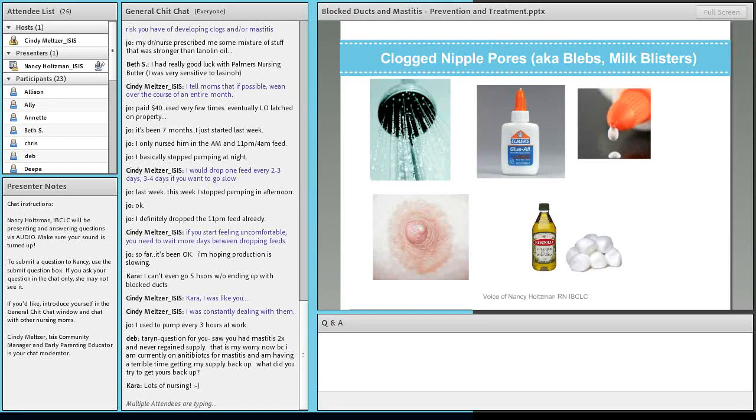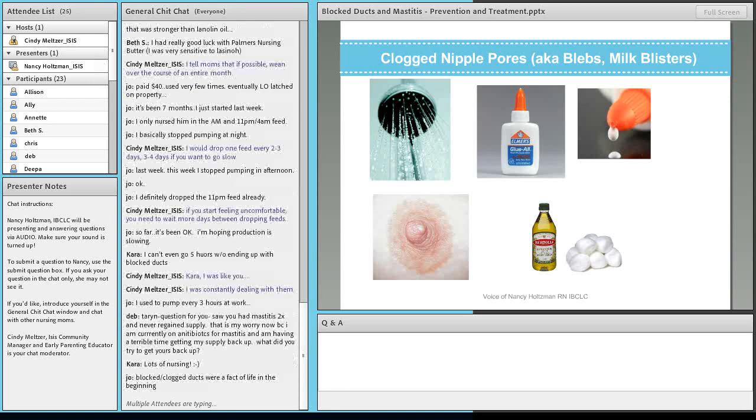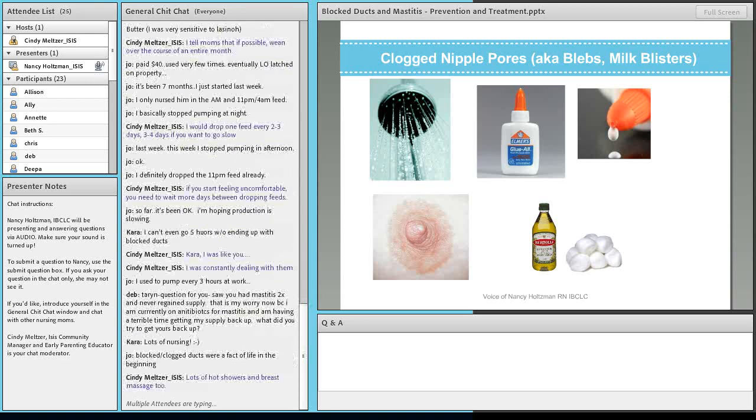So one way to do that is to take some warm olive oil on a cotton ball and tuck that against your nipple inside your bra and let that sit for a few hours in between nursing and pumping and so on. And that may help soften the tissue. And when you do nurse or pump, it may help loosen the glue essentially and move it away.